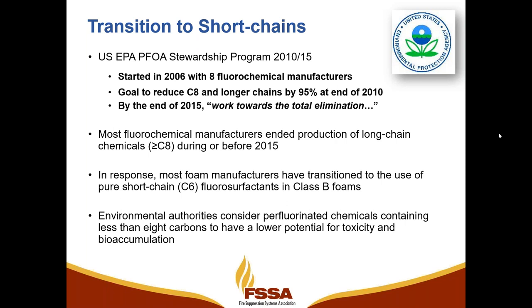During that phase between 2010 and 2015, the goal was to basically eliminate all of the C8 and larger homologs from current manufacture. So in response to this, most of the foam manufacturers have transitioned away from the C8 and gone to the pure short chain C6 fluorosurfactants that are used in Class B foams today.